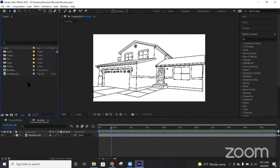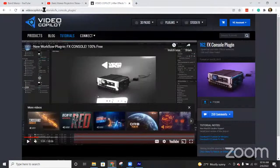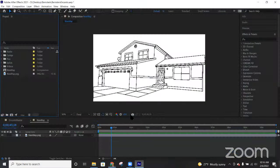Oh, and one other thing that's going to be super helpful that you're probably going to want to download. There are a bunch of plugins that you can install into Adobe After Effects, different effects that you can add, different ways that can just make your life easier. And one of those that you're probably going to want to download is from videocopilot.net. They have this FX Console plugin, which is really, really cool. What it does is there's a whole bunch of different effects that you can add to your pictures and your videos and your layers. And it can take some time to go through and try to find them.